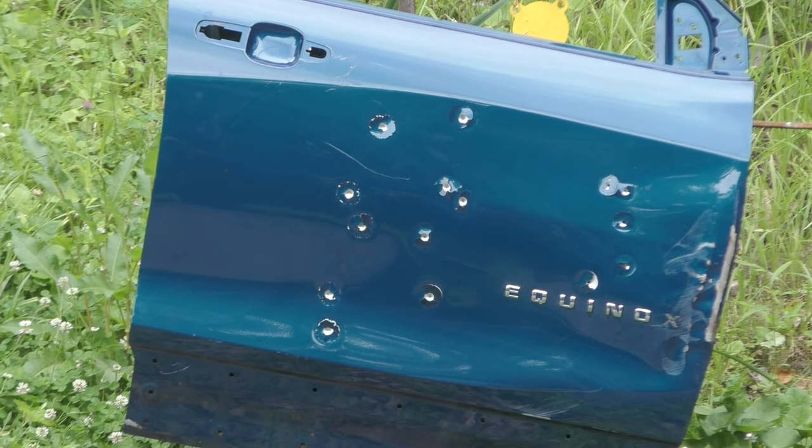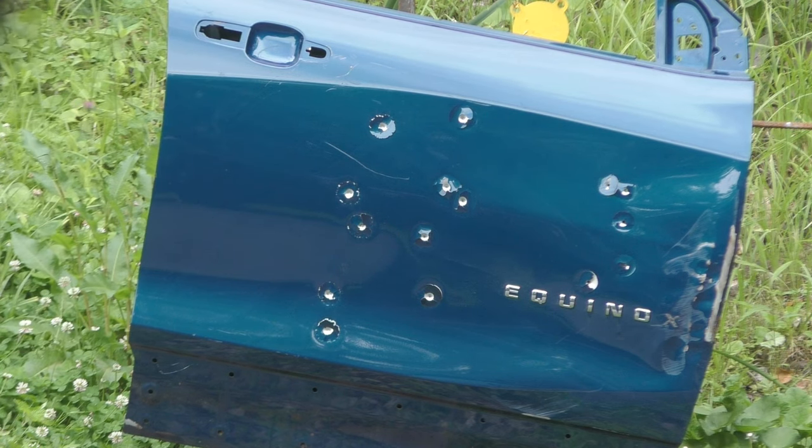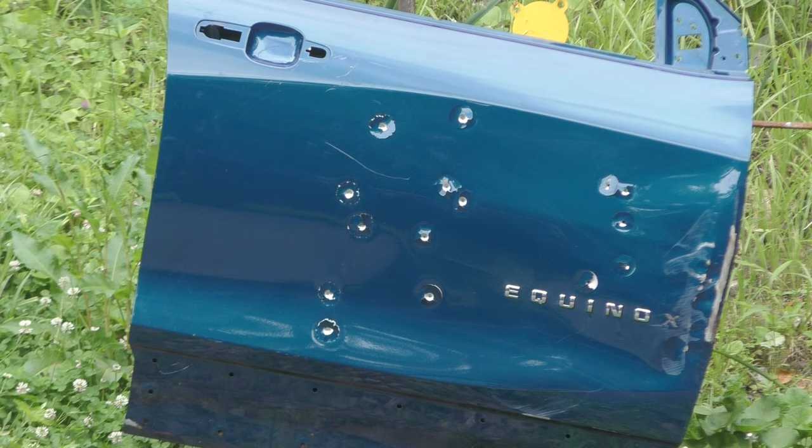Now, just for good measure here, I've got the Gamo Rockets. I did not test those with the 17. I've got them for the 22, so I'm going to go ahead and give those a try, shooting on that far left-hand side there. So, 5 shots, Gamo Rockets, 20 yards.